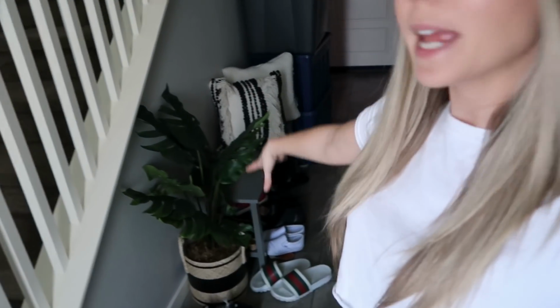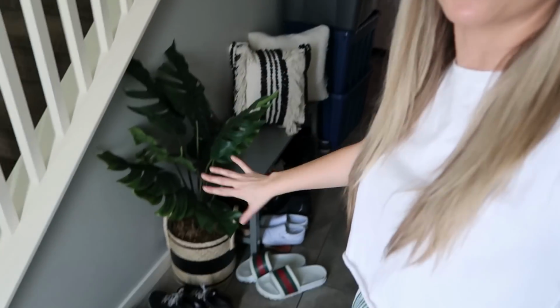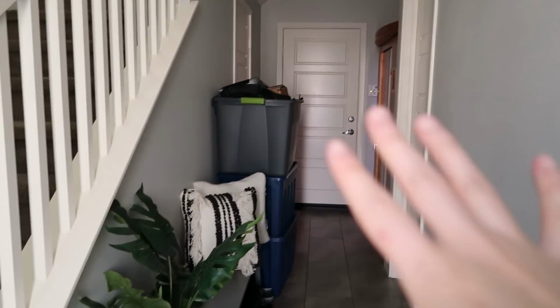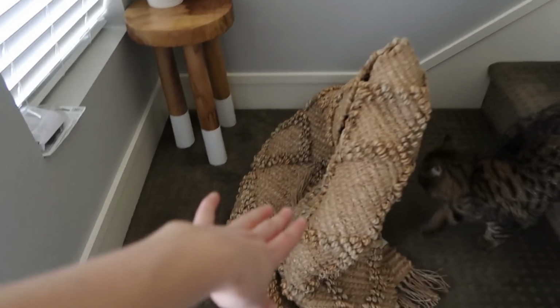So my idea for this rug was to have it here by the front door. So we have this whole bench and plant and pillow situation. We got our shoes here. Right here at the front door is just a big long hallway with, oh my God, more boxes that need to be put away. But I was trying to find a long runner to go in here, and the biggest one I found in stores was this 2x6. So it definitely doesn't take up the whole hallway.